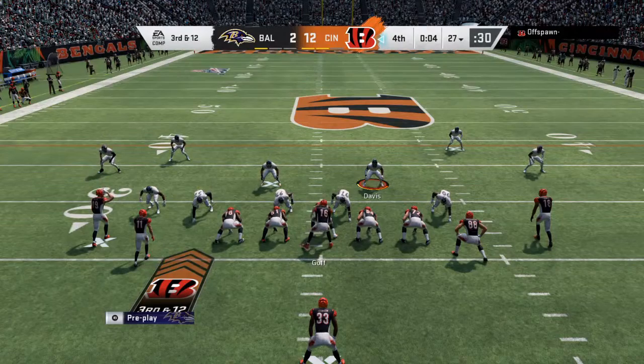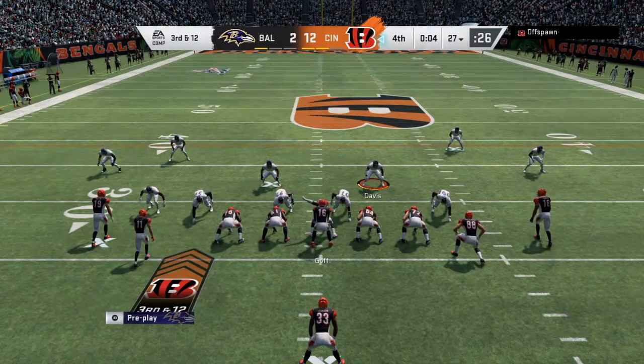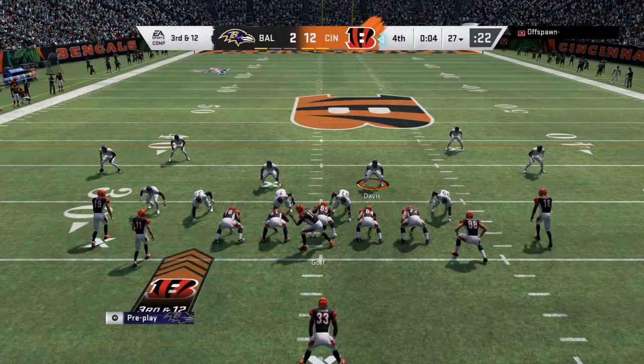Hey, Charlie. 54 is Mike. 54 is Mike. Check, check. Watch 54. Watch 54. Hardball, hardball. Tiger, tiger. Here we go, fellas. Here we go.